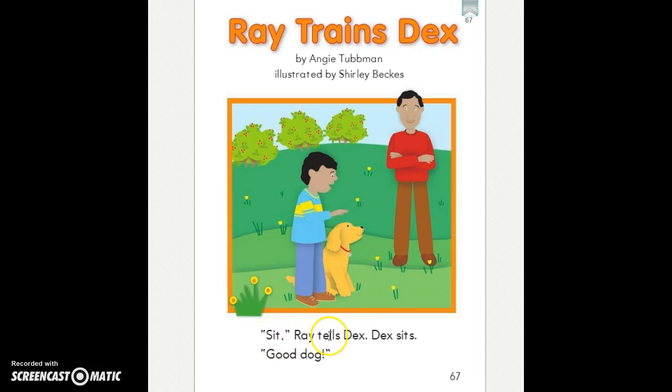Sit, Ray tells Dex. Dex sits. Good dog! I want to draw your attention to the exclamation point here at the end of this sentence, the end of good dog. When we read a sentence that has an exclamation point, we read it with strong feeling. It's what the author wants us to do. So we don't read it like this. Good dog. No, we read it with strong feeling. Good dog!